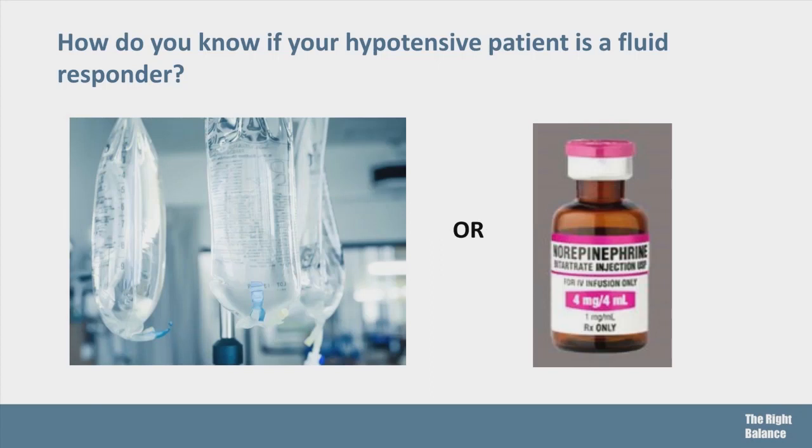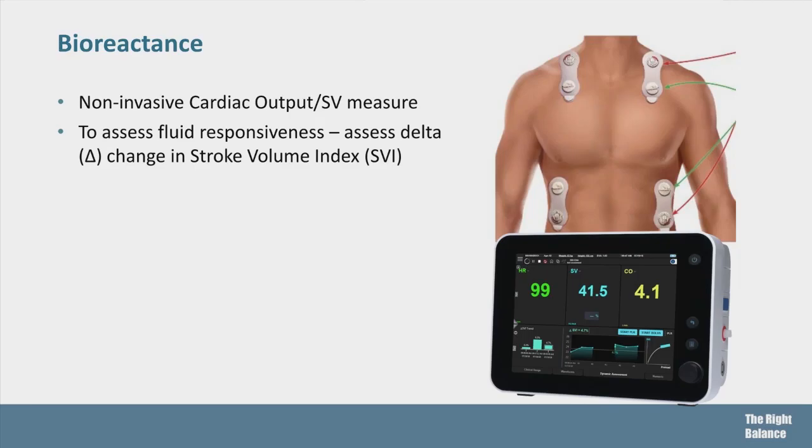How many of you have ever been in a position where you've got a hypotensive patient, maybe on acute care, maybe in the ED, and you're trying to decide, do I give more of this, meaning fluid, or do I start this, meaning a vasopressor? Because if I start the vasopressor, where does the patient have to go? The ICU. And we all know that is a massive barrier to starting vasopressors.